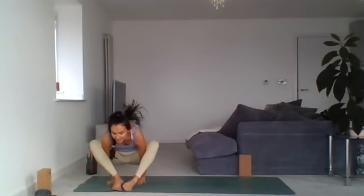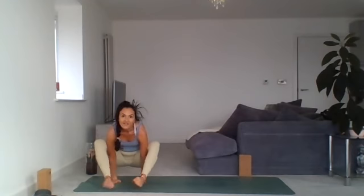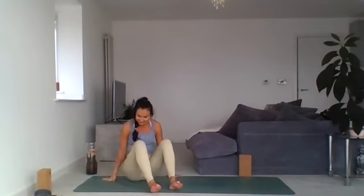And then the next progression from here is playing around with hovering the feet away from the mat, seeing how that feels. And when you're ready, just release the hips down to the mat. Well done. Bring the hips down. And we'll come into this wide leg position to finish the class off with a little stretch.